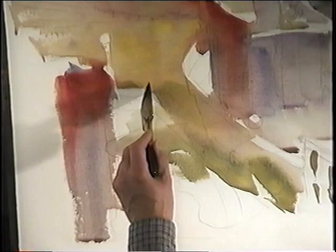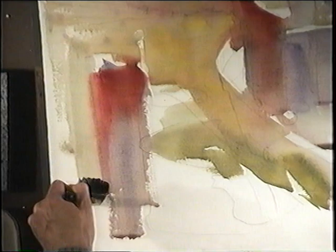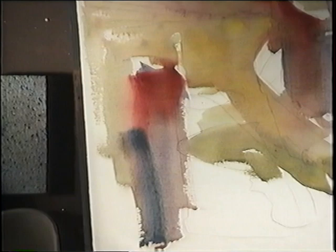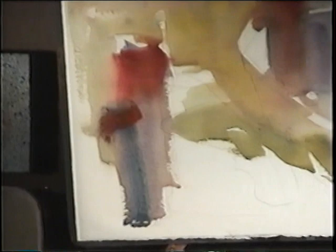Must be warm in here because it's drying real fast. So, lights. So we don't have the humidity there. Oops, now that was, I wasn't expecting that color there, but I don't worry about that too much. We just change it right on the paper.